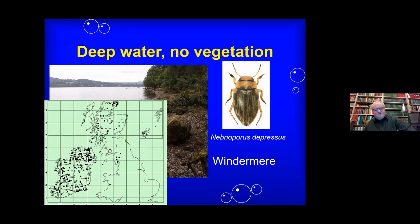And you can see the distribution of this is rather peculiar. It's common in Ireland. It's fairly frequent in northern Scotland, up into the Orkneys even. There are one or two sites where I live, down in the southern uplands, Loch Doon in particular. It's almost as common as it is in Lake Windermere. And then you see it in some of the bigger lakes in the Lake District. And there's a very dodgy record, which is disputed, for one site in Wales.